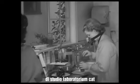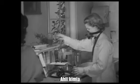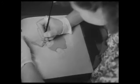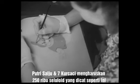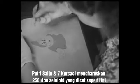In the studio paint laboratory, all colors used are made up from secret formulas. Expert chemists develop more than 1,500 different shades of color for Snow White and the 7 Dwarfs. The inked celluloids next go to the painting department, where more pretty girls apply the final colors on the back. Snow White and the 7 Dwarfs required 250,000 celluloids painted like this one.